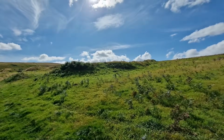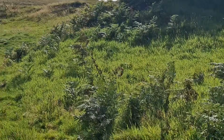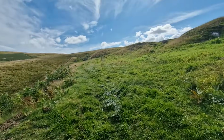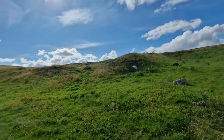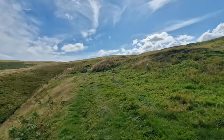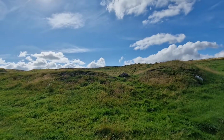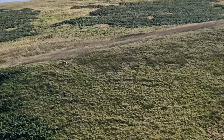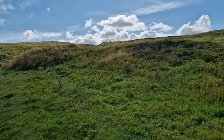Oh, there's a deer. Didn't catch that. Oh wait, there it was. Look at these massive walls. They're sort of half moon shaped. No, well, not half moon, but it's a semicircle. This is massive. And here's the middle. And then there's our deer over there. Middledene.